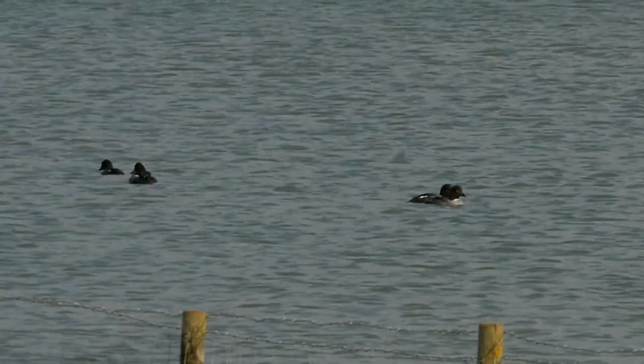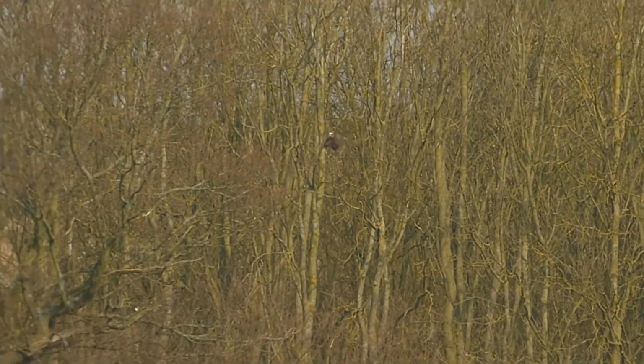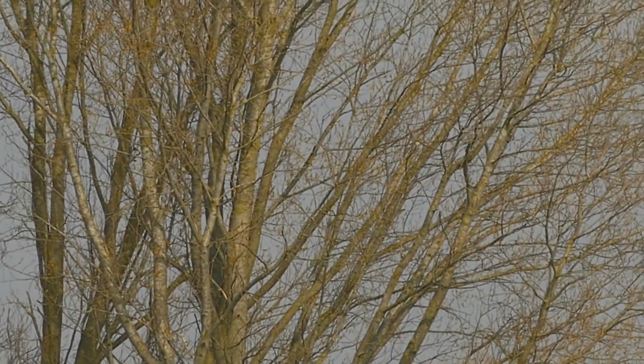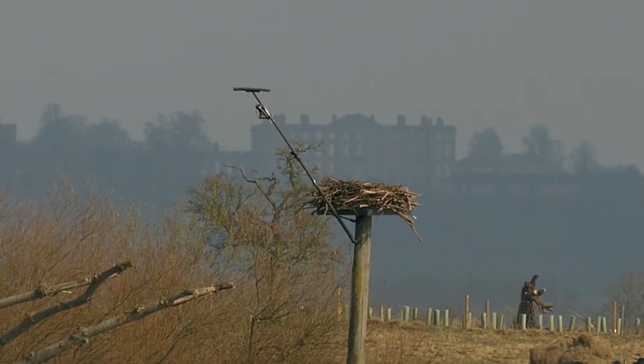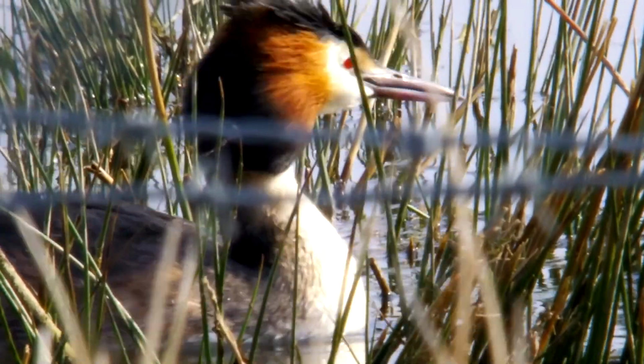Excellent. Looking further out we've got what looks like a female goldeneye there, and the osprey, or one of them, has taken flight. As I said, I'm not quite sure which is which, whether it's Maya or her mate. It was whichever one was on the nest. And the other bird is still on the perch.